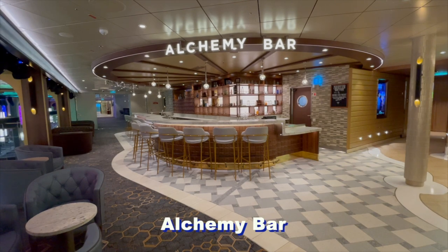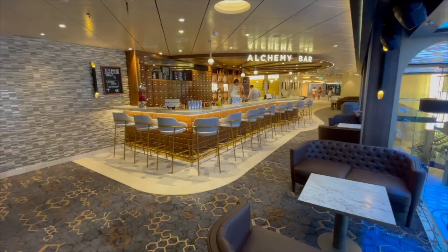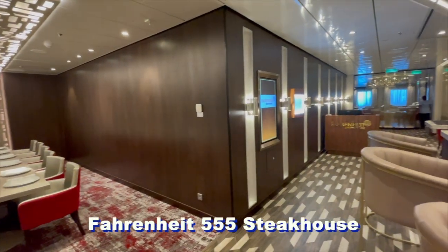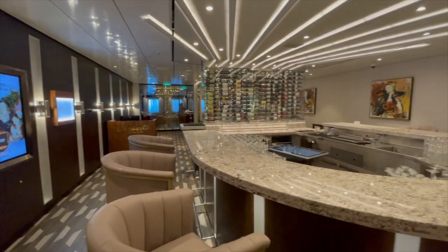The upper level of the Gateway Zone begins with the Alchemy Bar, a popular go-to for specialty cocktails, leading aft to what is perhaps the ship's most coveted specialty restaurant, Fahrenheit 555.